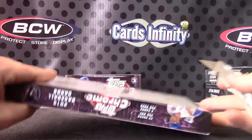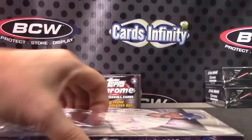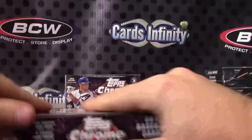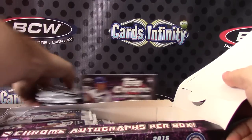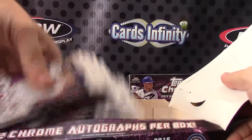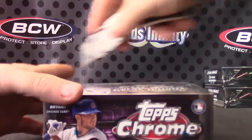Back with Jesse. Jesse's going to do 2015 Topps Chrome Box number 6 regular, and box number 2 jumbo.